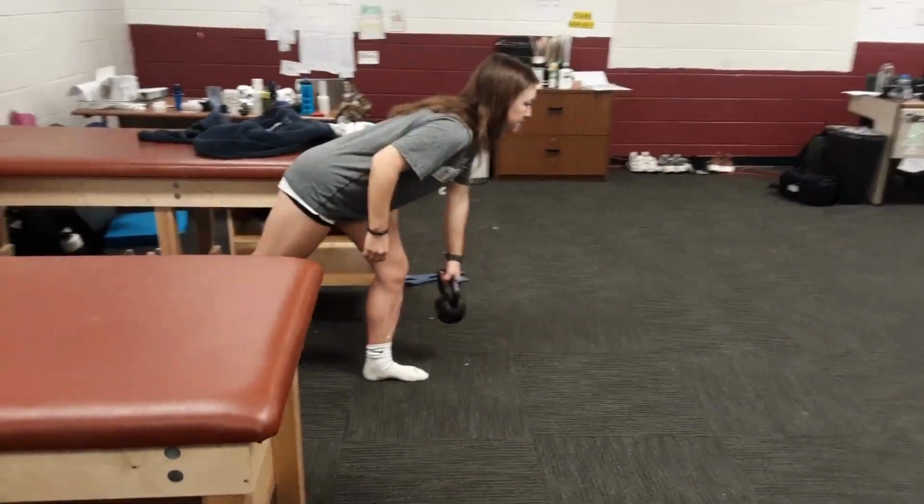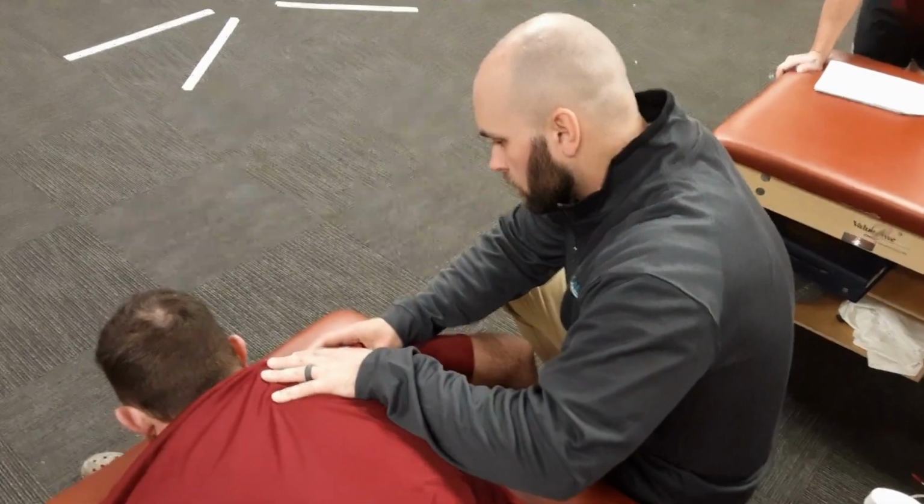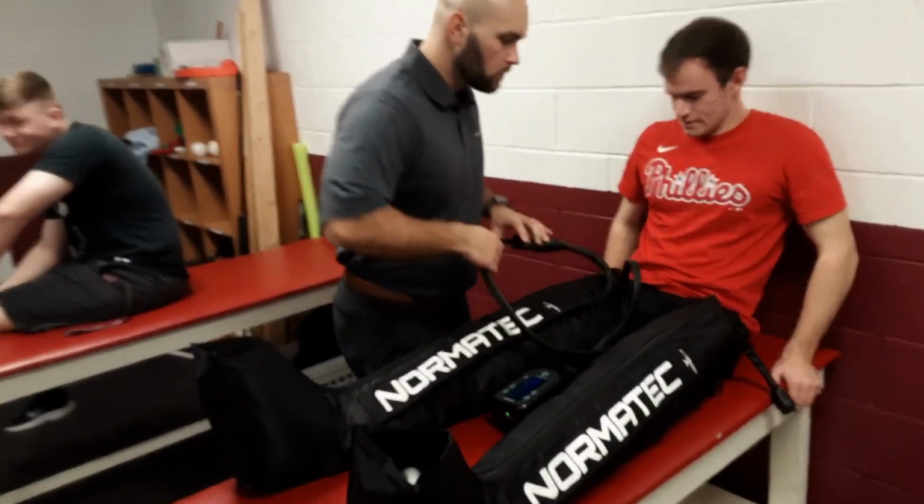So for the treatments, after we go through a full evaluation, we have them do supervised exercises, instrument-assisted fascial release or muscle release techniques. They use the Normatec boots, which they love. The whirlpool is cold and hot.